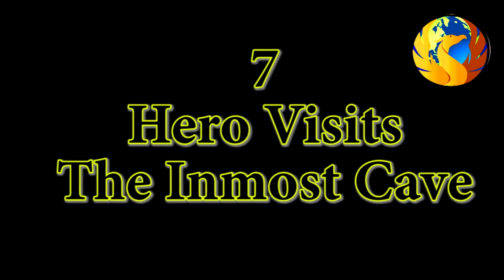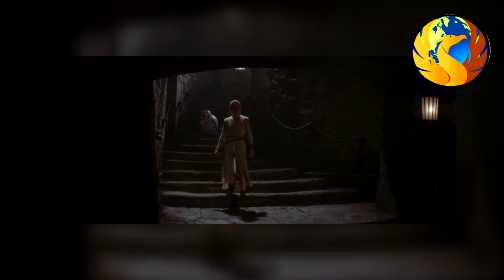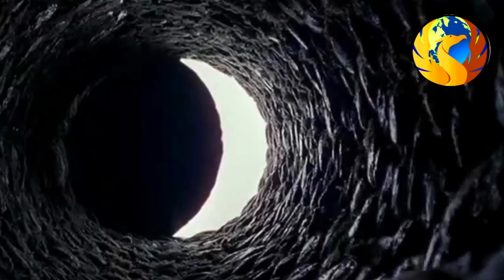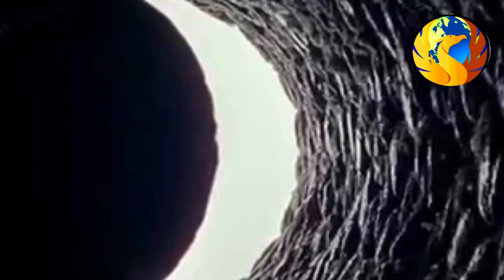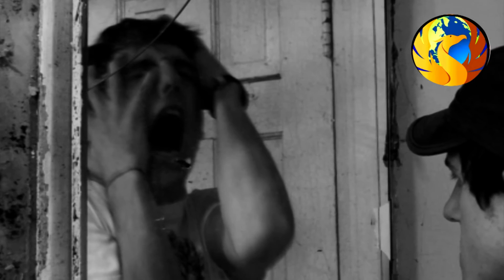Step 7. The hero visits the Inmost Cave. Rey finds Luke's lightsaber. By this point, the character has left their home and begun to learn their power thanks to their mentor. In the next step, the hero will be challenged as they visit the Inmost Cave. The Inmost Cave is the part of the journey in which the hero overcomes their innermost fear. The purpose of this is to have the character overcome themselves. This scene usually takes place in a cave or in some dark room or pit, a location that symbolically represents that dark place within our minds.